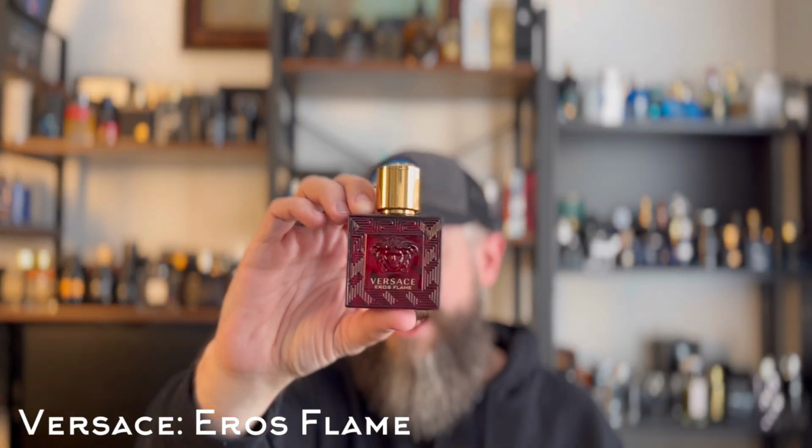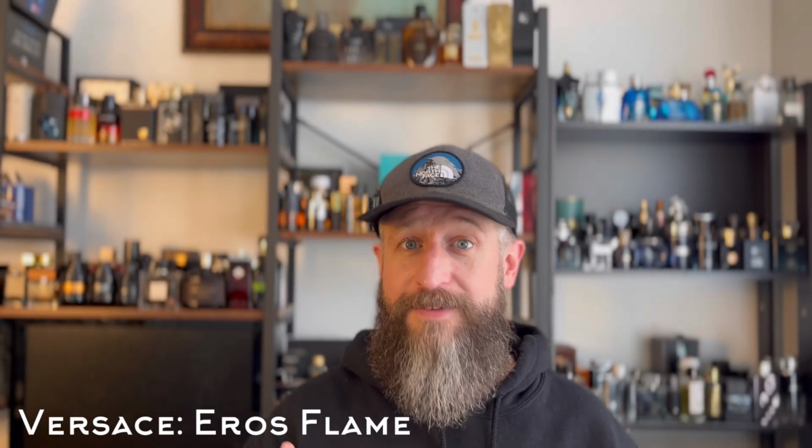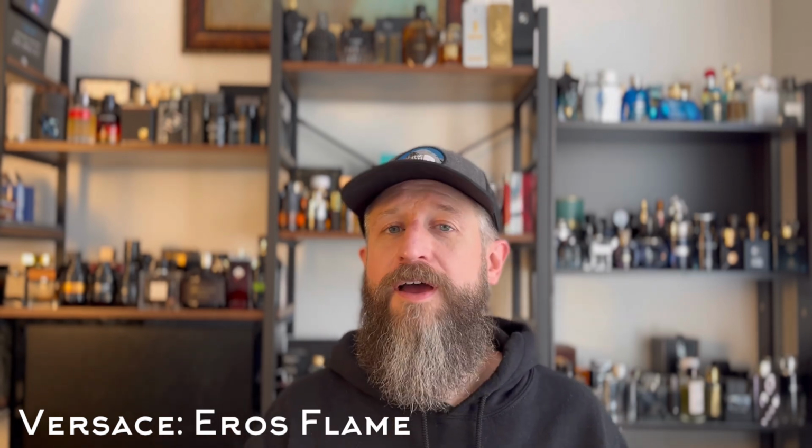And then finally, there's Eros Flame. Apparently, this one's been discontinued now. You can still get it in a lot of places. There's also some good clones of this one out there, but Eros Flame is very different from the rest of the line. It's still got the base of Eros. It's got that vanilla, loud, long-lasting kind of punch that the others have.